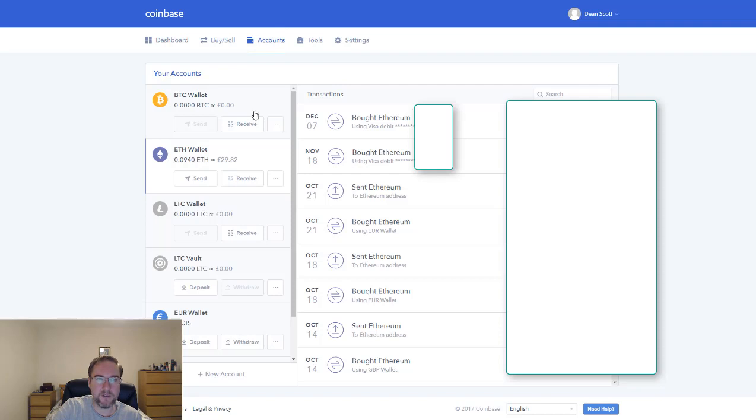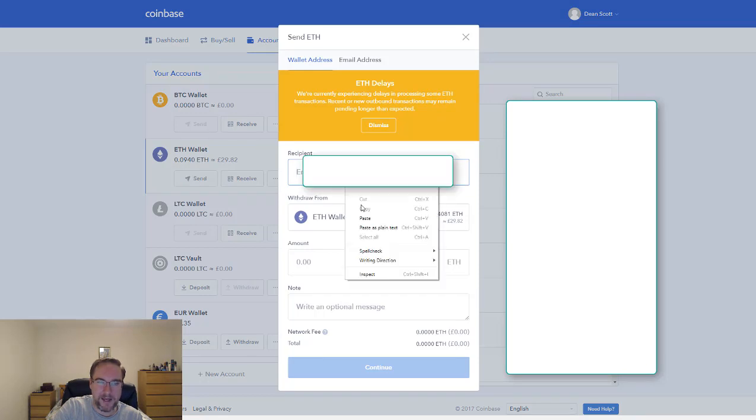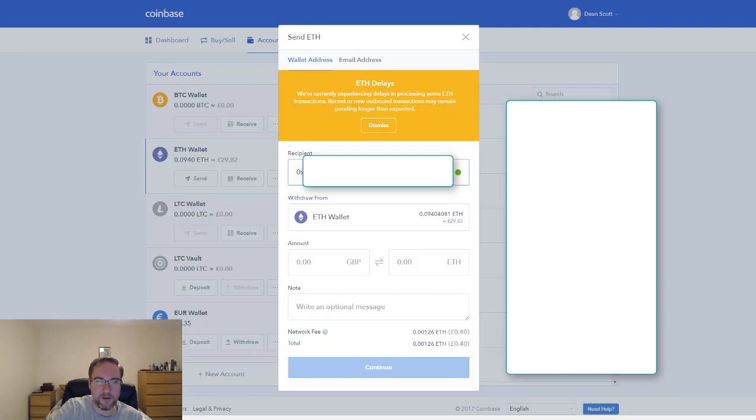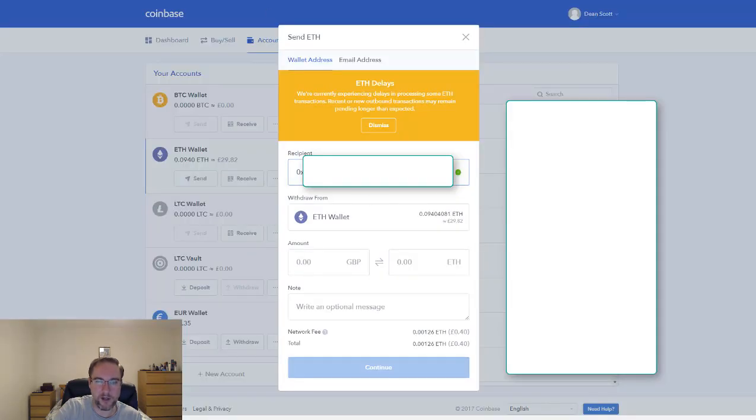So what I've done is I've logged into my Coinbase account. I'll go on to accounts and I'm going to send, which is a little aeroplane. And then what we're going to do is we're going to paste that address. Now what I always do is I always double check. So I take the last 3 digits, double check, and then I'll also look at the first 3 digits. Yeah, that's correct as well. So we've copied the right address in.